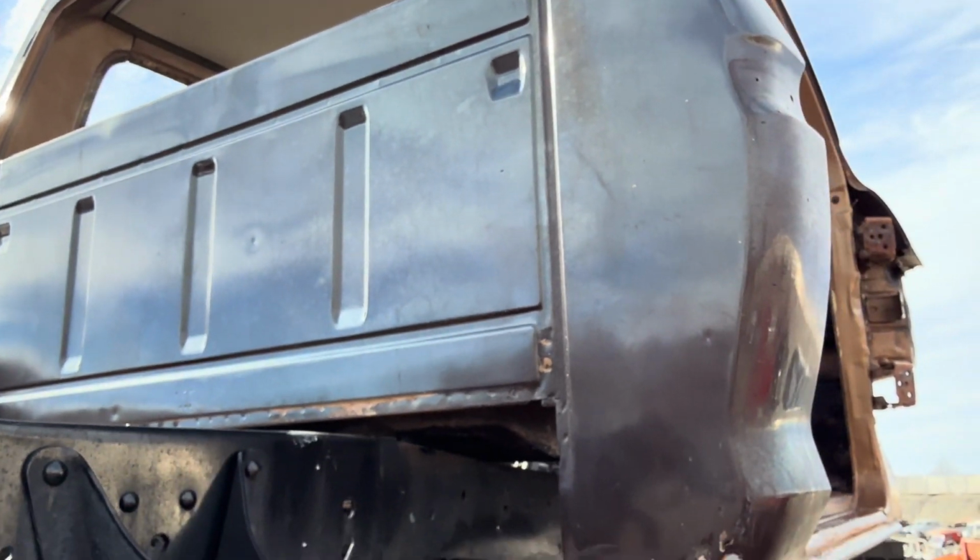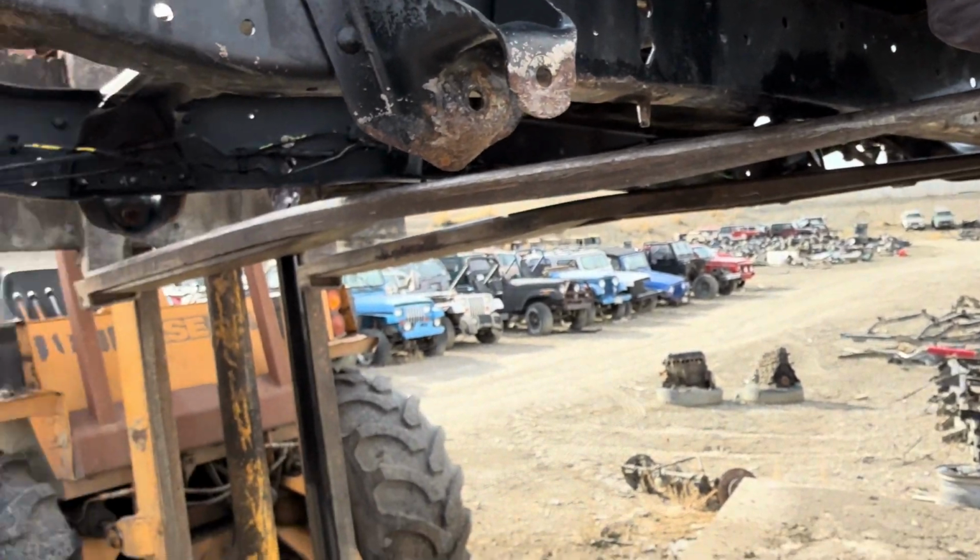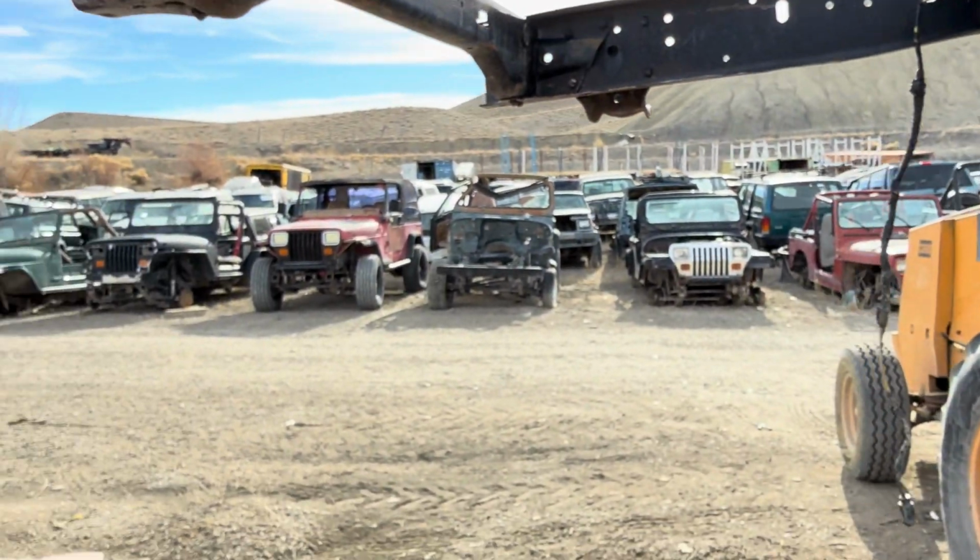But overall, I think that's a dang good back of the cab too. All right, I think I got my photos already, so I'll go ahead and drop her down.